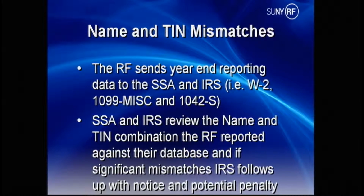This slide is to talk about something that happens on the government level and the information we send to the government. At the end of the year, when we accumulate and send all of our tax statements, we send files to the government which have the person's name and tax identification number. So the IRS looks at that as a name-TIN combination. They'll review the records, and they'll ask us or come back to us if there's a significant amount of mismatches. Kate, you'll talk to the idea of E-Verify.